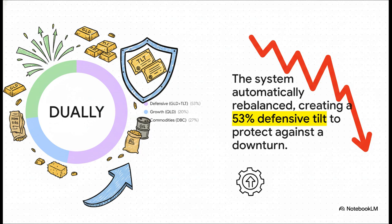And this is exactly what went down in February. At the end of January, the system saw that momentum in stocks was getting weaker, so it just followed its rules. I mean, look at this allocation. Over half of the entire tactical part of the portfolio was moved into defensive things, like gold and long-term treasuries. That defensive shift is precisely what allowed the portfolio to make money while most of the market was losing it.